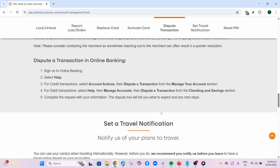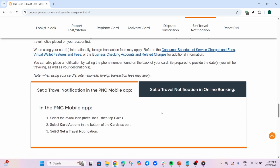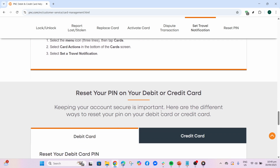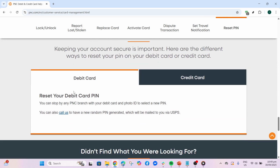Alternatively, you can call PNC customer service if you prefer the convenience of handling this over the phone. Ensure you have your card information handy before making the call, as you'll be asked to verify your identity. Customer service will guide you through the process step by step, making this a straightforward option.